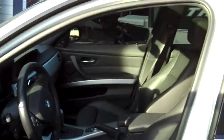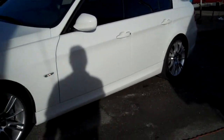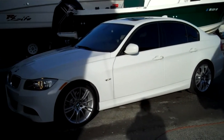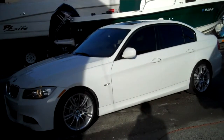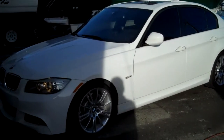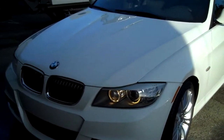Okay, so this is the static display of an absolutely stunning 2011 335i with the M Sport package. Just gorgeous automobile. And what do we sell for? What's the price point on this? $38,850. So under 39 grand gets you a virtually brand new BMW, factory bumper-to-bumper warranty, in the M Sport.